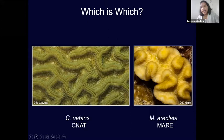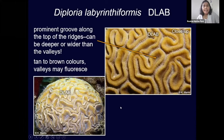Okay, next coral that we're gonna see is Diploria labyrinthiformis or DLAB. And DLAB has a very prominent groove along the top of the ridge. So again, remember, CNOT has a very, very narrow groove. DLAB has a very, very deep groove over there. So don't get confused. The darker here, that's where the groove is. And the lighter color here, this is where the polyps would be found. So sometimes that groove can be deeper or wider than the valleys themselves.